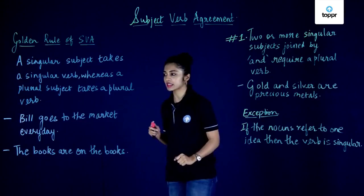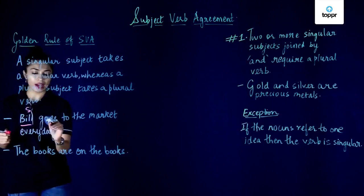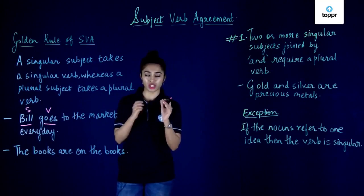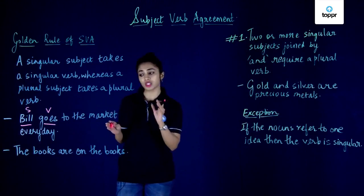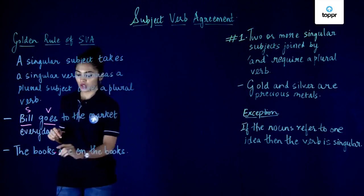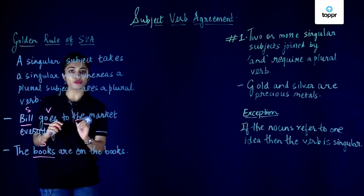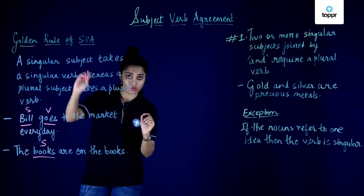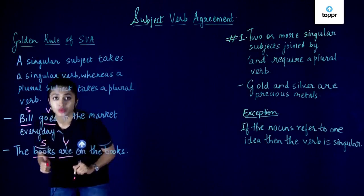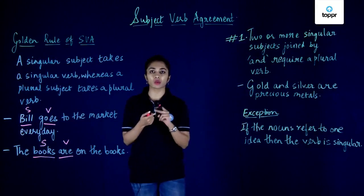Let's take a look at these sentences here. Bill goes to the market every day. Our subject here is Bill and our verb here is goes. So since we have a singular subject, which is Bill, we should have a singular verb, which is goes. Now let's take a look at the second sentence. The books are on the table. So our subject here is books, and books are in plural form, and therefore that means that according to this rule, the verb should also be in the plural form when the subject is in the plural form. So this is the golden rule of subject-verb agreement.